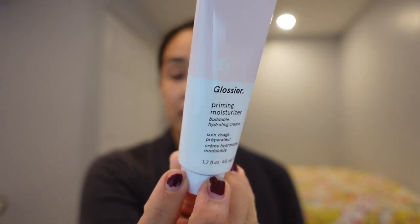Glossier Priming Moisturizer. I do quite enjoy this moisturizer. I figured I'd just get it if it was on sale. Currently, because it's winter time, I'm gravitating towards thicker, creamier moisturizers. So right now I'm using the Weleda Skin Food Light. But I do kind of like that overall, all throughout the year.